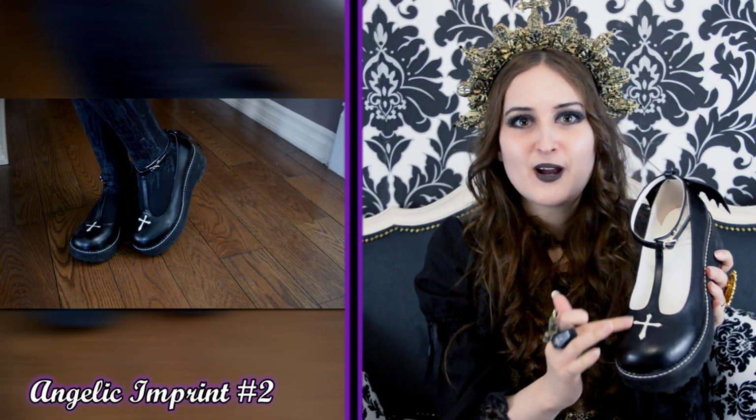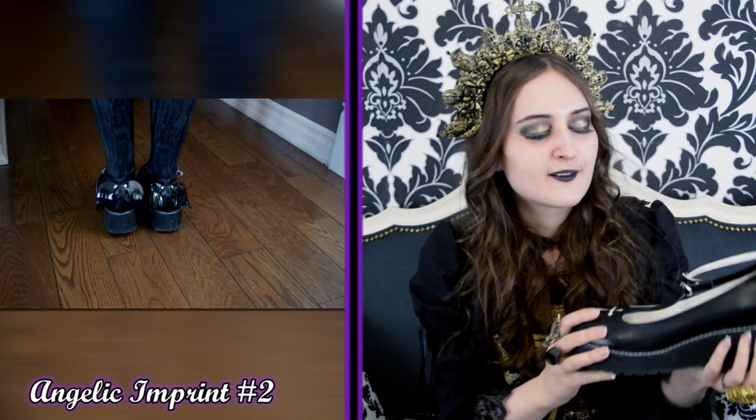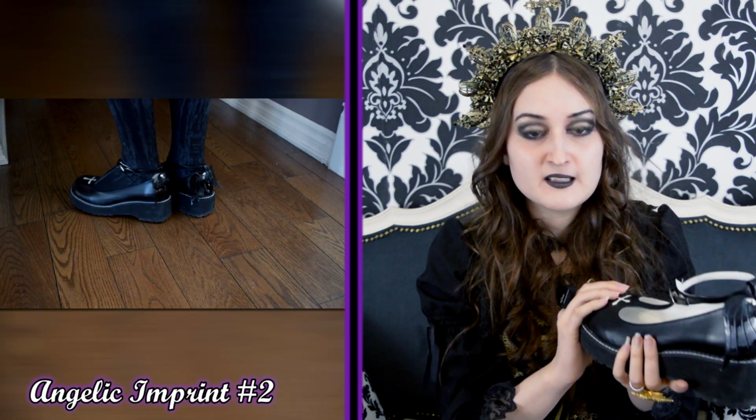I really like them because they have little bat wings at the backs, like, you know, full seriousness in the front, party in the back, and you have a little cross going on here, which is some nice detailing. So when you want a gothic shoe that's a little bit cuter, a little bit more punky maybe for punk Lolita, these shoes are really easy to recommend.